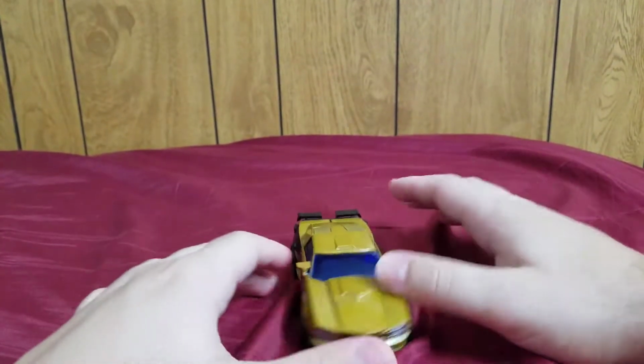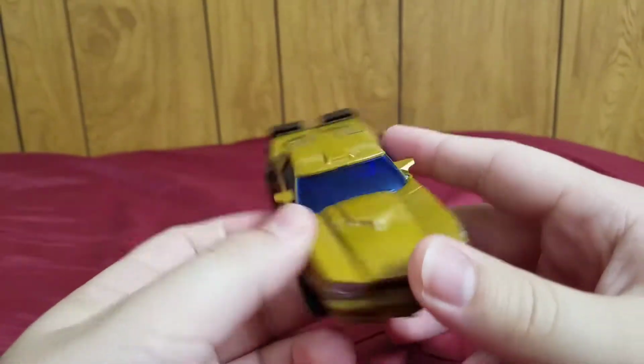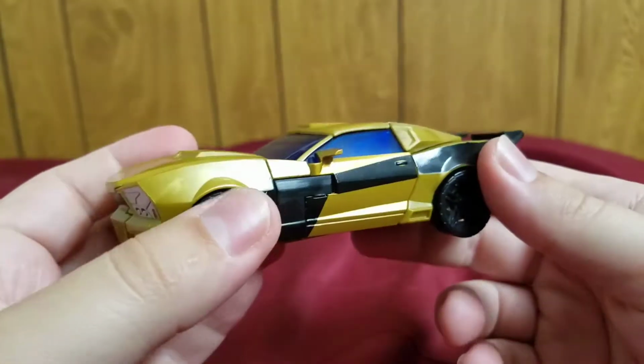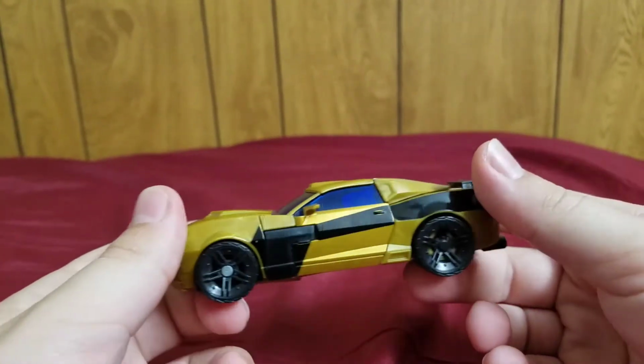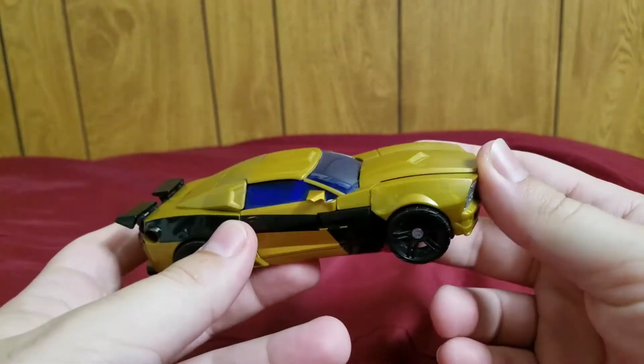Hold on. The Transformers Generations Thrilling 30 Deluxe Class Goldfire. And here he is in his pretty cool looking car mode, which, as you can since it's kind of obvious, is supposed to be a stylized version of the movie Bumblebee's Camaro. At least that's how I see it.